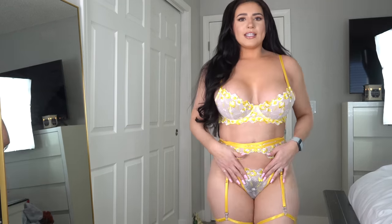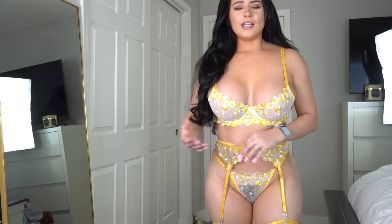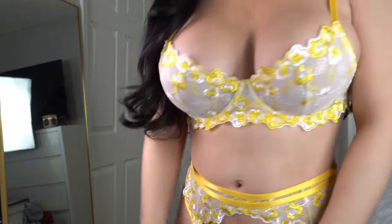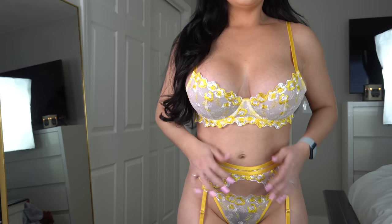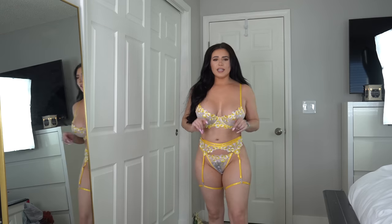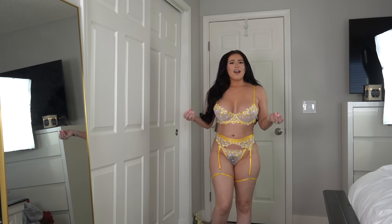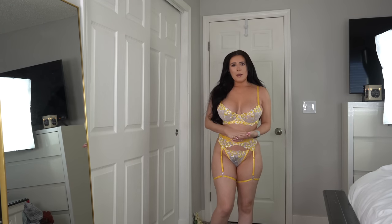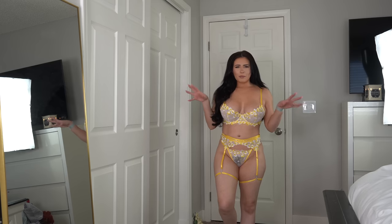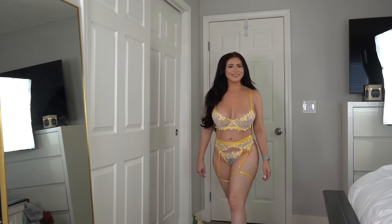I will say, I feel like this set does look good with and without this. It's just a very pretty set. The bra is absolutely gorgeous. And yeah, that's pretty much it about this one. It's definitely a 10 out of 10, great for any occasion. I wouldn't say Valentine's Day though. I feel like Valentine's Day is more of a black, red, pink, purple. But I'm loving it. I'm gonna go ahead and model it now.